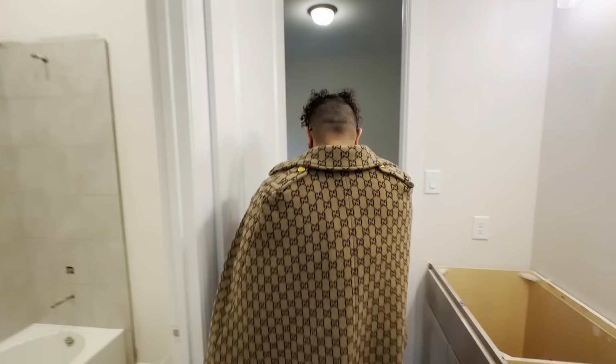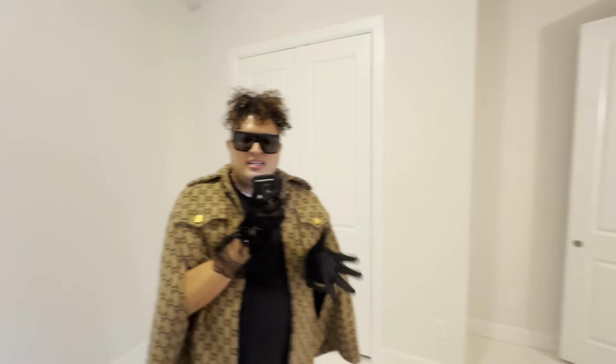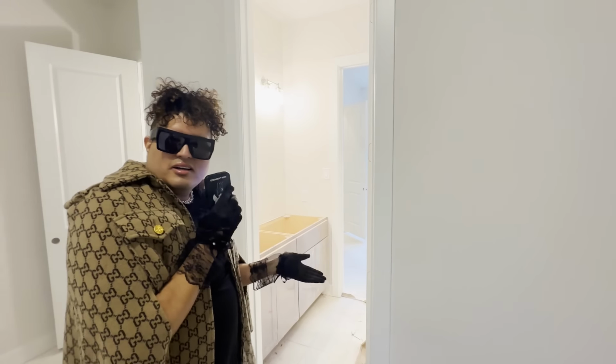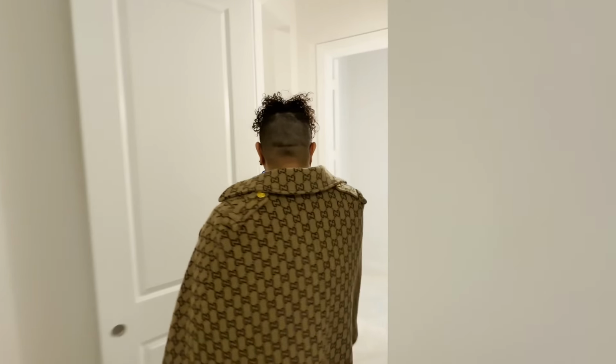But this seems to be a shared restroom with this room here. I call it a Jack and Jill. I'm not a fan of that, because then it's kind of like, are you in there? There's no privacy. You have to lock your door, whatever.